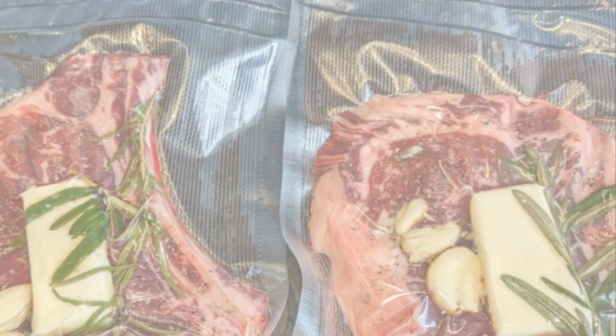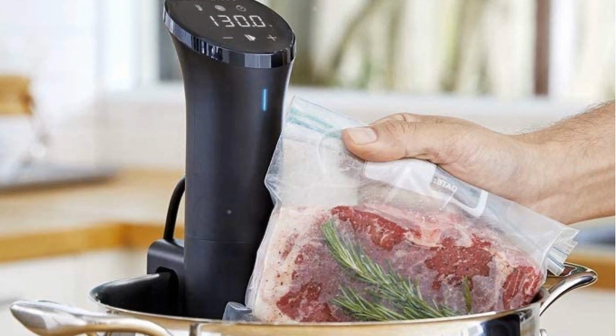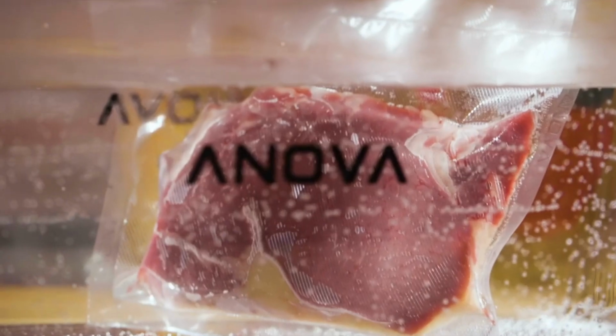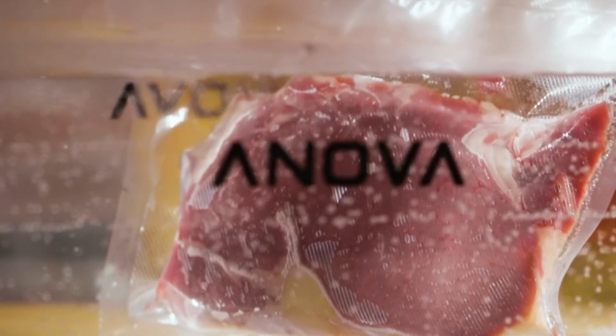Another key benefit of the sous vide is its ability to tenderize less expensive cuts of meat. The slow, low-temperature cooking process breaks down the tough connective tissues in the meat, transforming a cheaper cut into a tender, flavorful dish. So, not only does sous vide enhance your cooking, it can also be kind to your wallet.